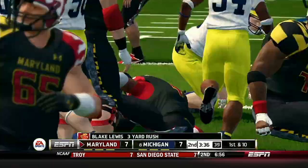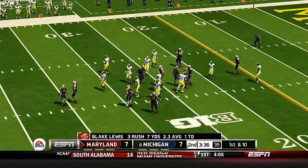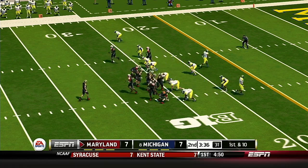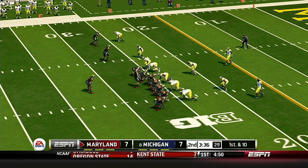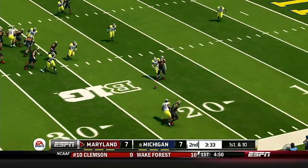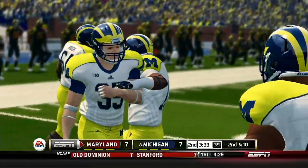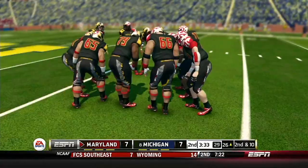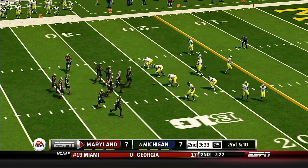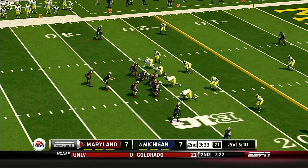He fights forward to about the 26. This is the kind of steady, strong drive that coaches love to see. Right now, they're firing on all cylinders. Man open, incomplete. And this is the ninth play of the current drive. The Terrapins saw one of their key guys go down earlier, but it looks like he might be able to get back in the action.